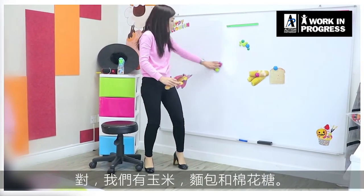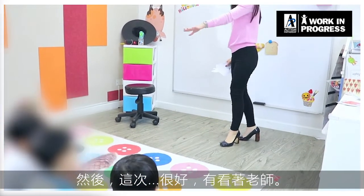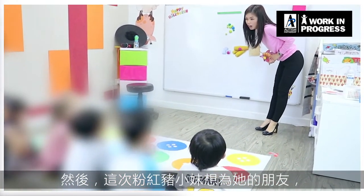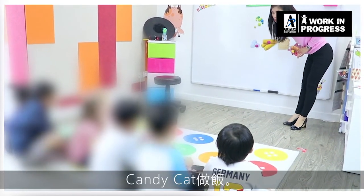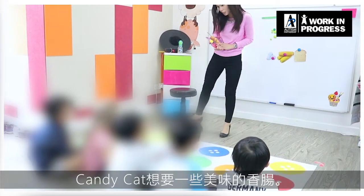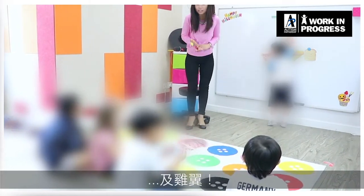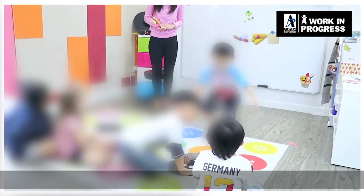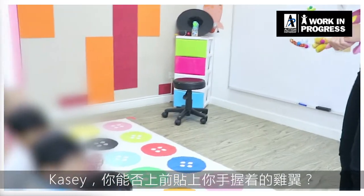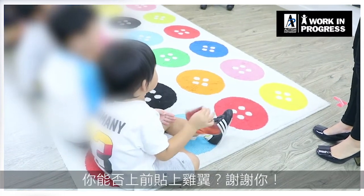We have the corn, the bread, the marshmallow. And then, this time, good looking at teacher. Alright, and then this time, Papa would like to cook for her really amazing friends. So this time, she's going to cook for Candy Cat. Candy Cat really wants some yummy sausage. And she also likes chicken wings. Alright, Kasey, why don't you put chicken wings onto the board? You didn't do anything. Put chicken wing on the board.